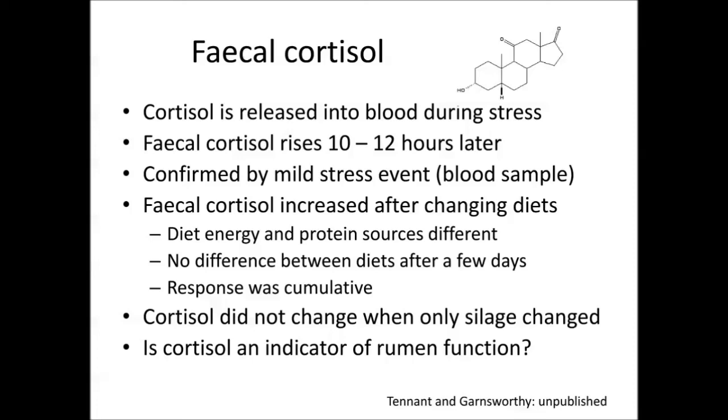So that's kind of interesting. We still don't know exactly whether this is a big stress thing that we need to worry about. We don't think it is, but it could be an indicator of imbalance within the rumen. And we don't know if cortisol yet is an indicator of rumen function.